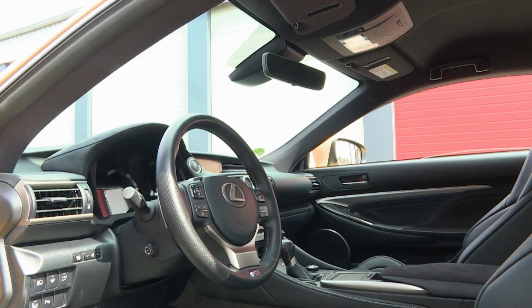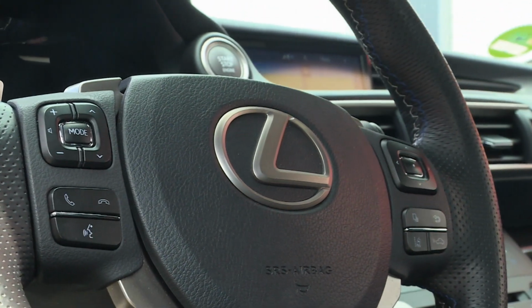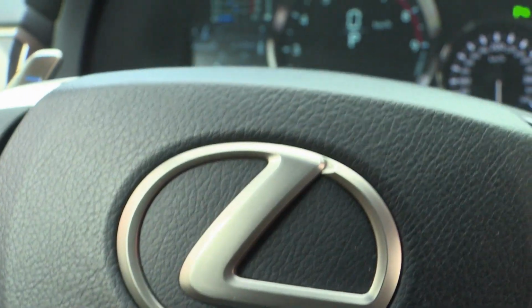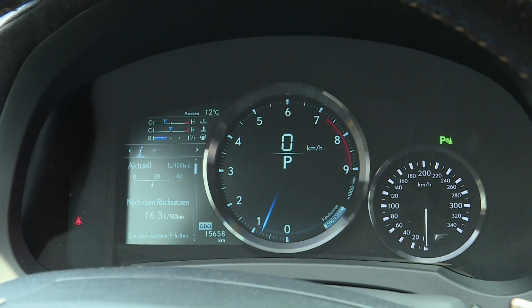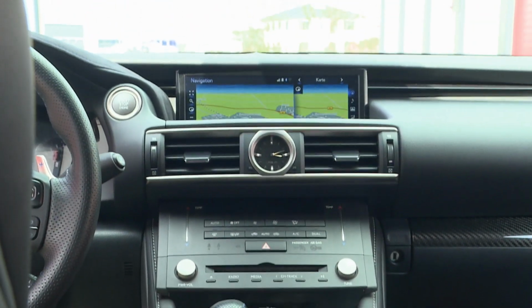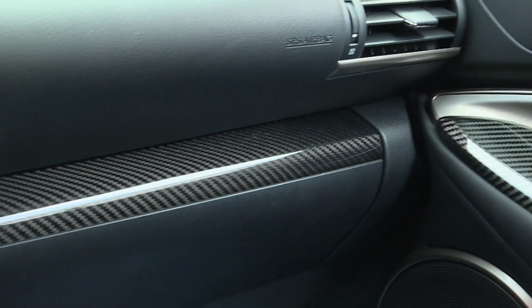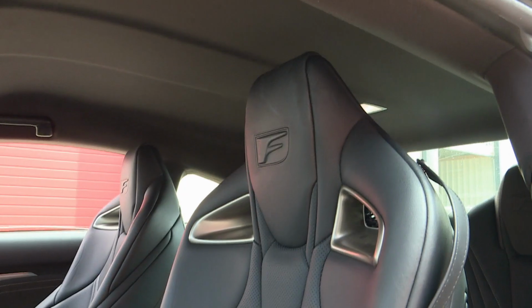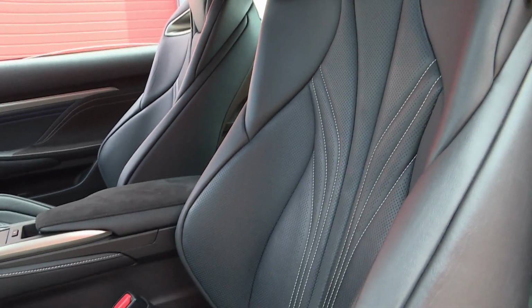The leather steering wheel feels good and includes lots of buttons. The cockpit is tidy. There's a big digital RPM display and an analog speedometer. And the interior has carbon fiber elements too. The sporty bucket seats not only look great, they reveal their true purpose in fast curves.